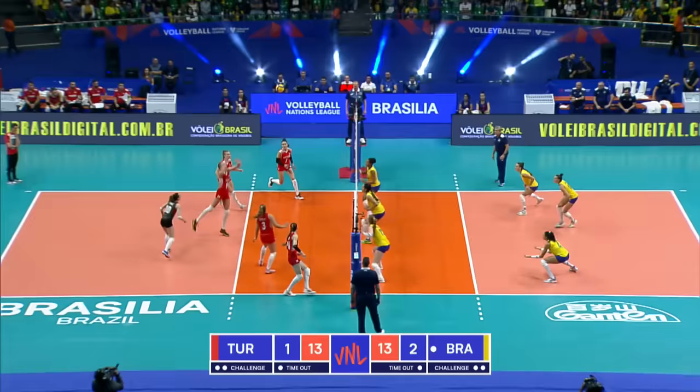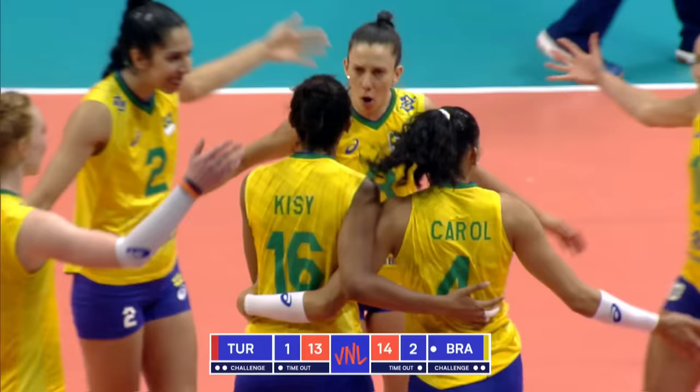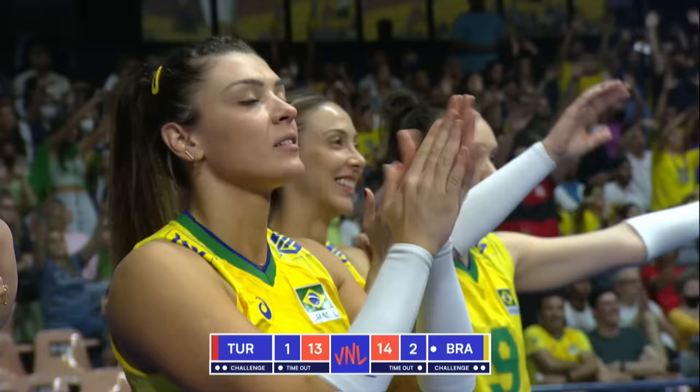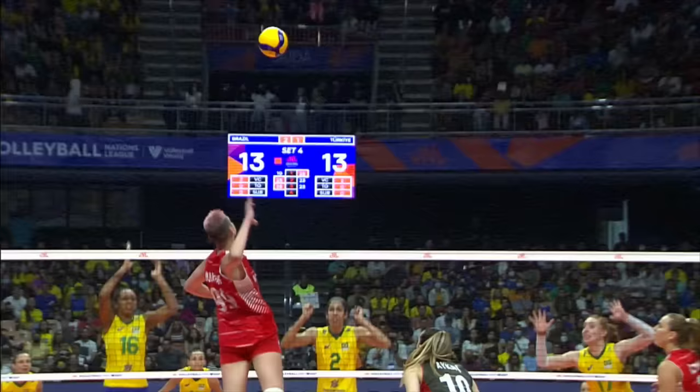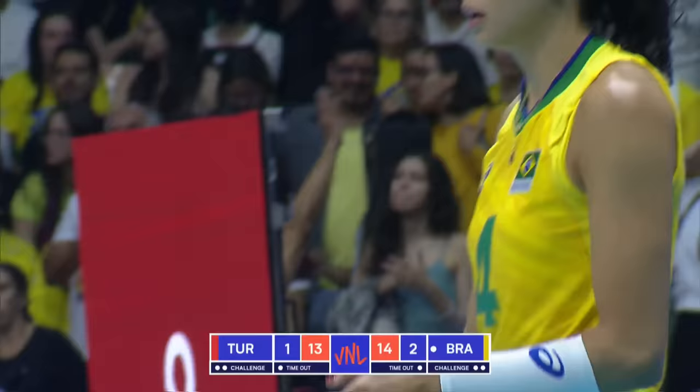Oh, what a block off Carol's serve. Turkey attacking down the pipe with Ebrar Karakur. Oh, but resolute and stoic in that block, the defense for Brazil. It's Kissi. Brilliant.